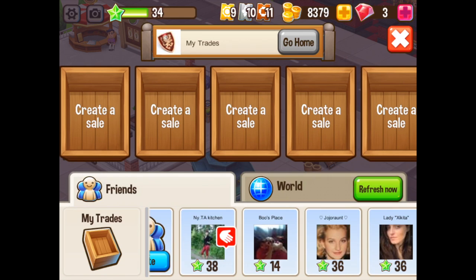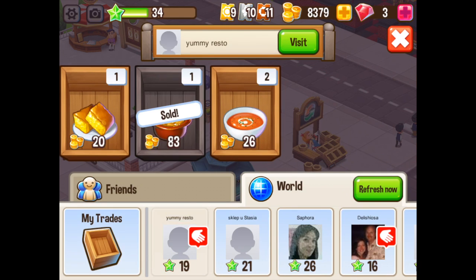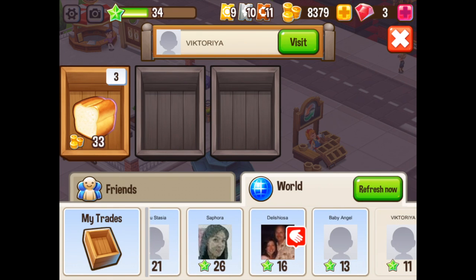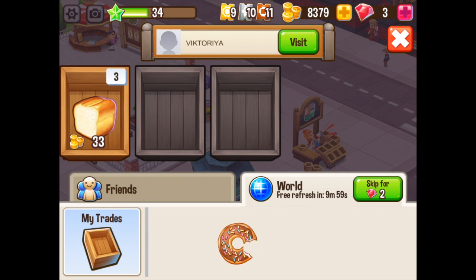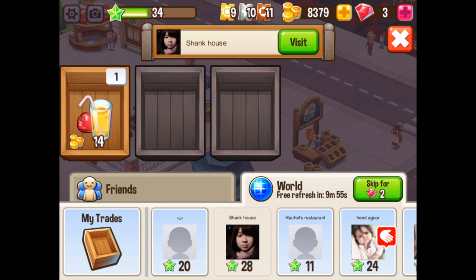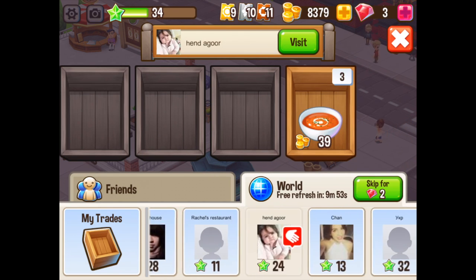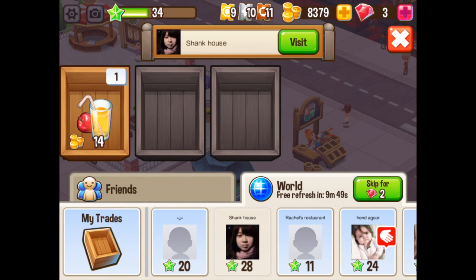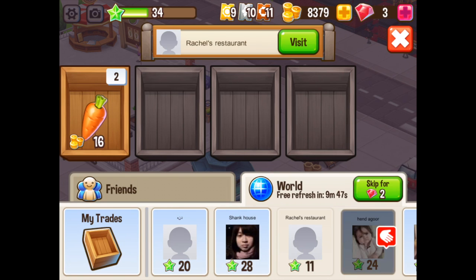Now, many of the items that your friends are selling will disappear very, very quickly, and once you build up a lot of friends, that's a lot of people you've got to keep bouncing through just to see what orders they have. Thankfully, we've got this world option, which gives us a selected amount of orders that come up basically every 10 minutes. If you want to speed it up, you can.